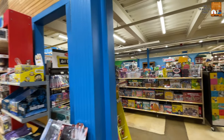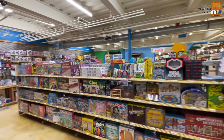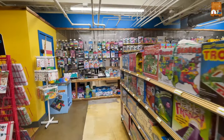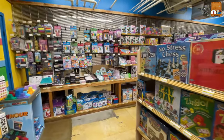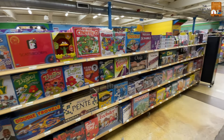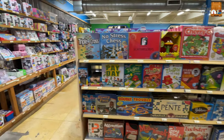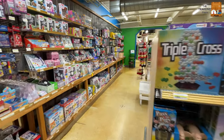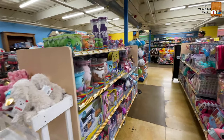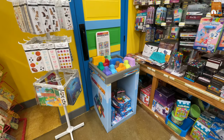So this isn't like your traditional toy store, because I'd have to say, yes, they do have things in here that kids would enjoy, but they have a whole lot of stuff in here that as an adult, I would actually enjoy. Like all these games, they have all kinds of family games like this. They have a lot of action figures and collectibles, which are adult friendly, like an adult would want to pick it up and collect it.